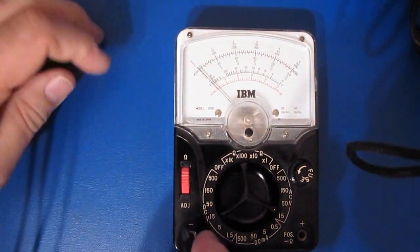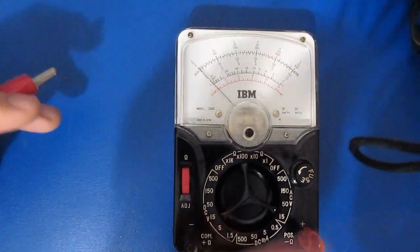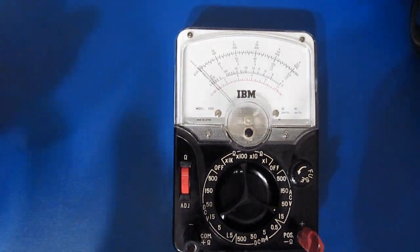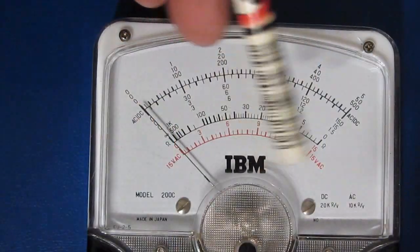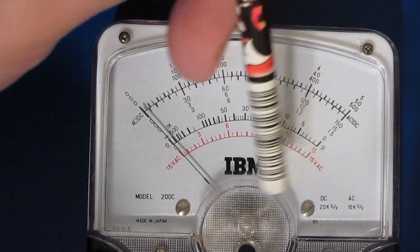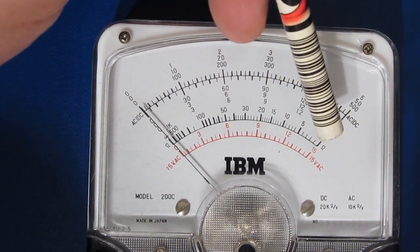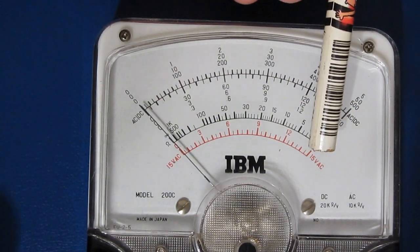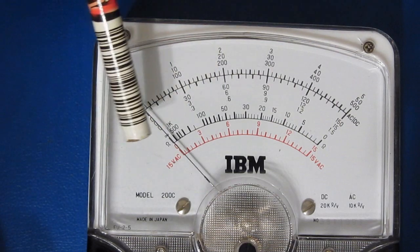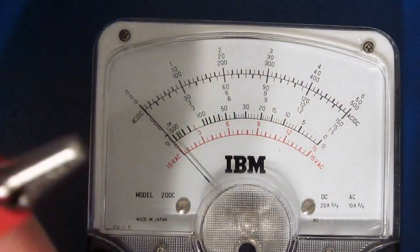Alright, so I suppose you're probably wondering if the meter actually works. Let's just give a little demonstration. So we're going to start in the resistance mode. So this will give you a pretty good view of the scales. At the bottom you can see this is the 15 volt AC scale. The next one above is the resistance. So you can see to the far right, this would be 0 ohms, and on the far left, this would be infinity.